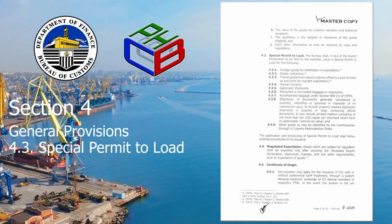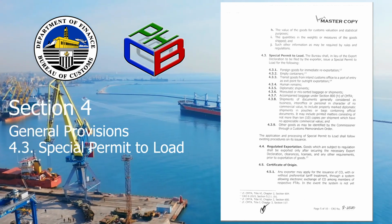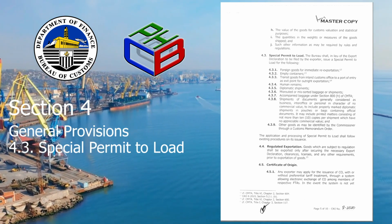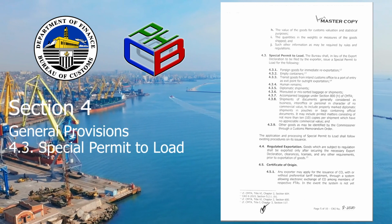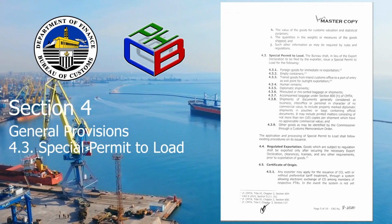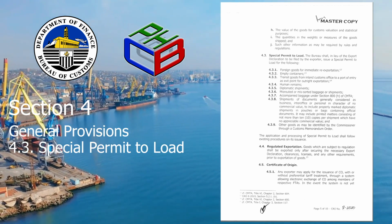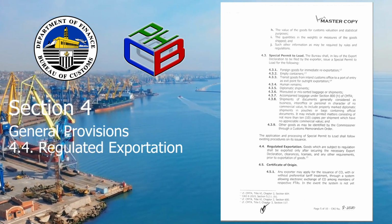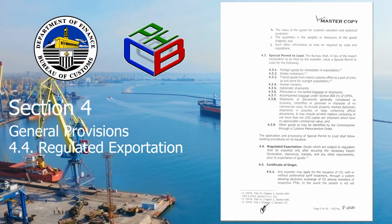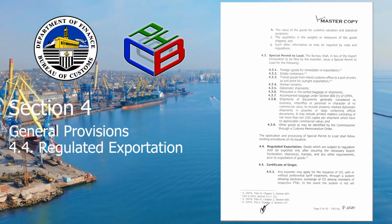4.3.8 Shipments of documents generally considered as business, interoffice or personal in character of no commercial value, to include properly marked diplomatic shipments in pouches or bags containing official documents. It may include printed matters consisting of not more than 10 copies per shipment which have no appreciable commercial value, and 4.3.9 Other goods as may be identified by the Commissioner through a Customs Memorandum Order. The application and processing of special permit to load shall follow existing procedures on its issuance. 4.4 Regulated exportation. Goods which are subject to regulation shall be exported only after securing the necessary export declaration, clearances, licenses, and any other requirements, prior to exportation of goods.